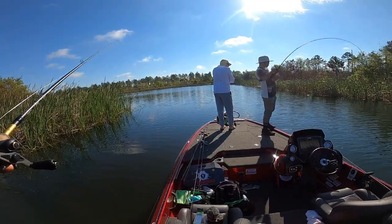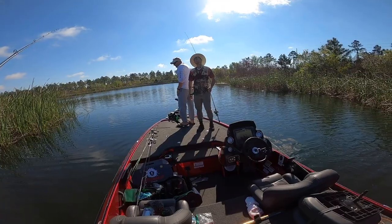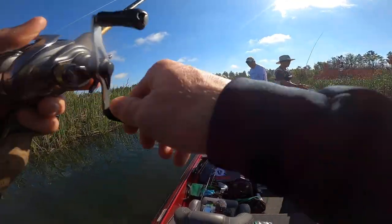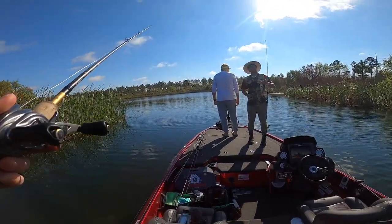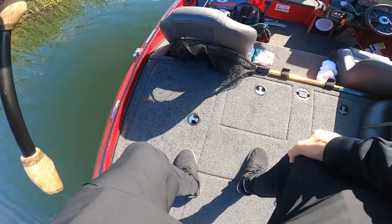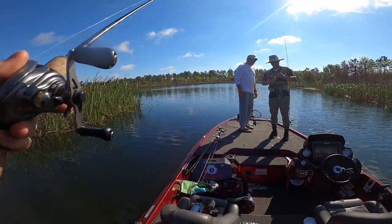Oh, you got him. Got him. I can literally see him in the water. I'm so grab the jig. Guys, this is my first fish in about 2 hours. We're going to have a talk. He's got wind burn on him, Mike.